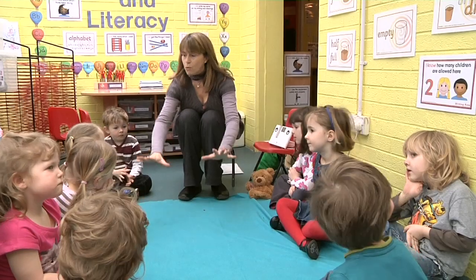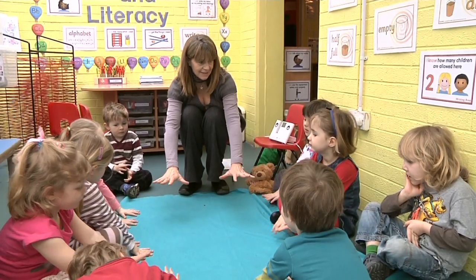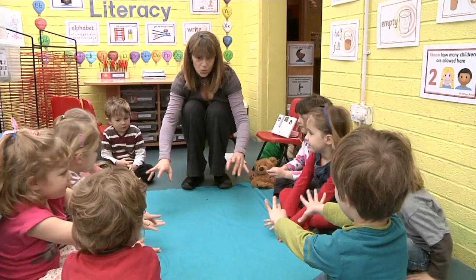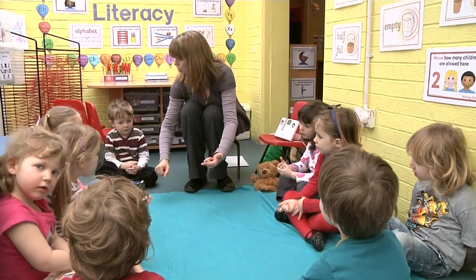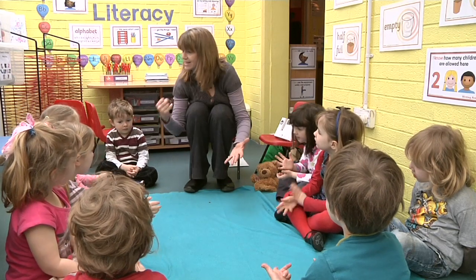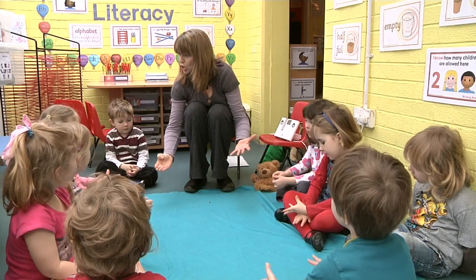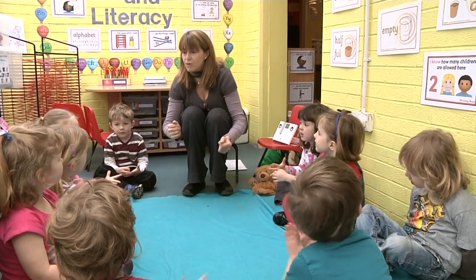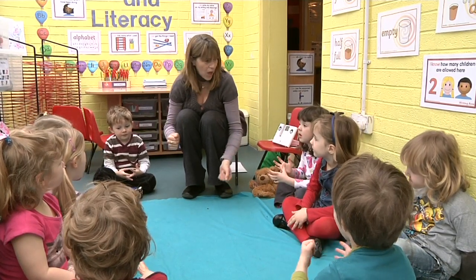Okay. Voici mes mains. Voici mes mains. Dylan, let's see your hands. Voici mes mains. Voici mes doigts. 4, 5, 6, 7, 8, 9, 10. Bravo, super! The teacher moves straight into a finger rhyme in French to revise counting.